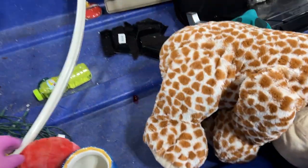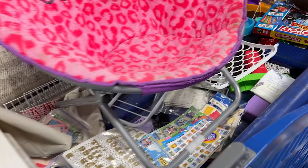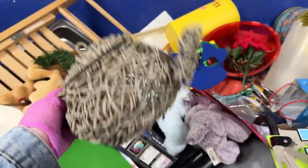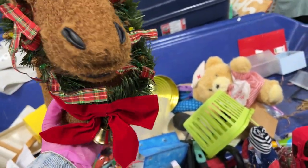What do we got over here? There's some bubbles. There's not a lot of options over here. What's this? Cool fan, ombre style. Oh, cool. Cool chair. Some nice scrapbooking utensils. Nice teapot basket. One of those heads you hang on the wall. This one was probably talking and lights up.